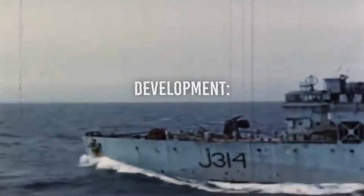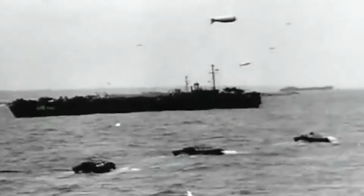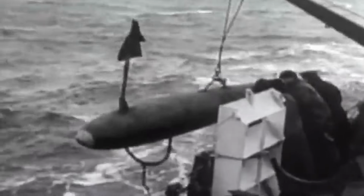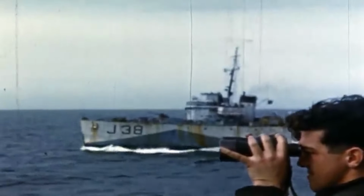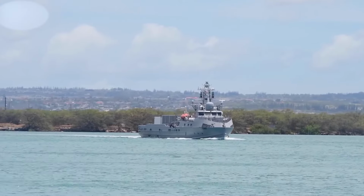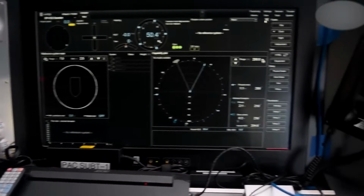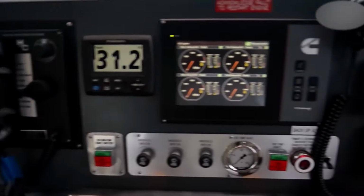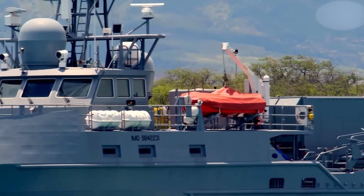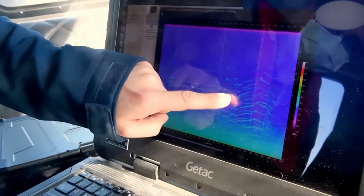Development. Since the end of World War II, the U.S. Navy has been utilizing remote-controlled unmanned surface vessels, USVs, for various purposes, such as target drones and minesweeping. Fast forward to the 21st century, remarkable advancements in USV control systems and navigation technologies have emerged. This has led to the development of USVs that can be operated remotely by an operator from a land-based station or a nearby vessel.